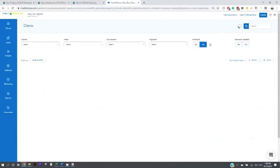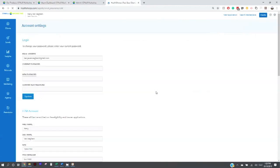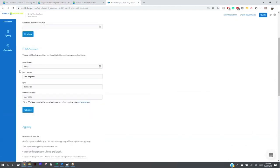Let's see. I'm going to go into settings real quick. We'll go to that first. All right. So this is really important. You're going to want to make sure that this is rock solid and extremely accurate, because this is what ties you to the policies that you write. So you want to make sure everything is accurate.